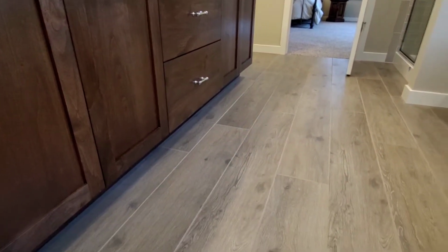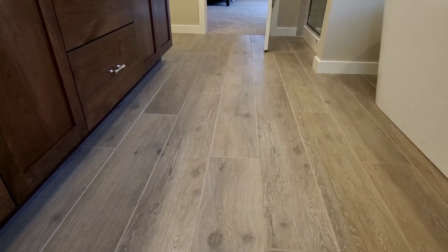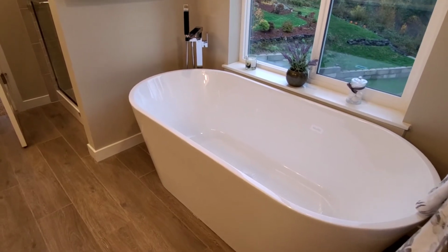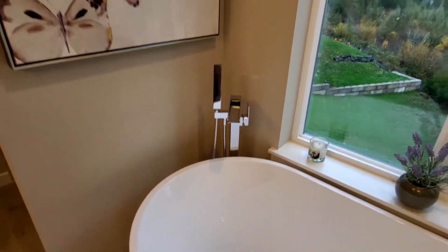Here we've featured tile. It's looking like planks from hardwood. Then we have a soaking tub. It has a handheld shower. And take a look at that view.